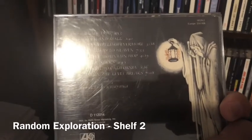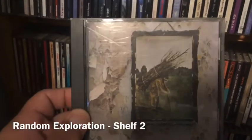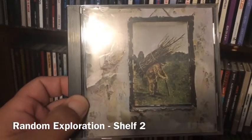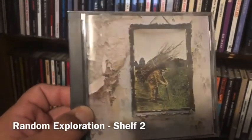All right, CD number 3. Oh, a classic. Led Zeppelin 4 with Stairway to Heaven. I still like Led Zeppelin a lot. I haven't really listened to this CD in a while. They're a great band, but when I was a kid, I listened to them too much. So I still do enjoy their music, but just not all the time.